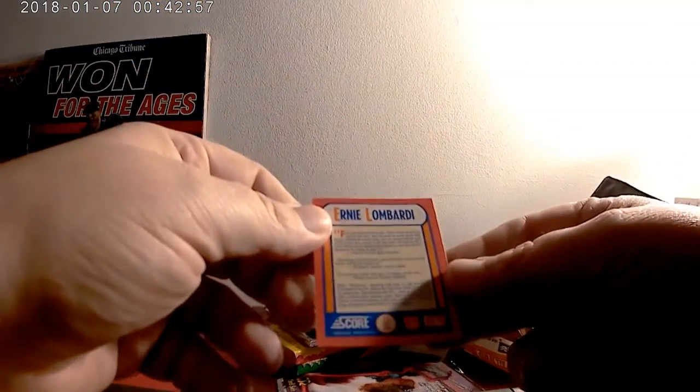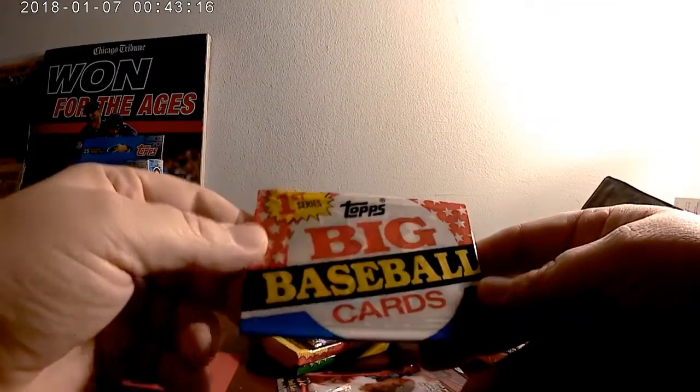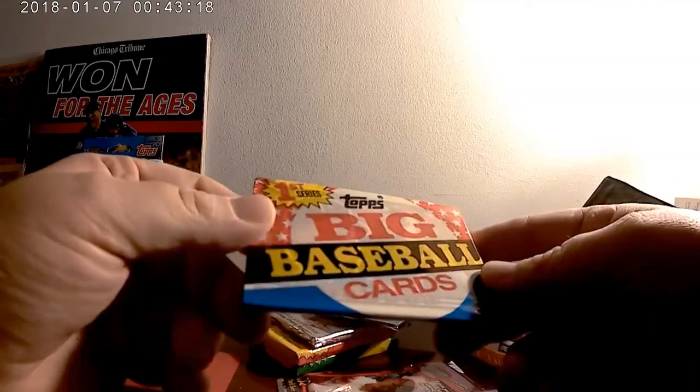Ernie Lombardi, number 53 of 56 for the NL 1938 MVP. This was our hit. Jason Hurts, rookie card. Big baseball cards. Let's see who we got. Series 1.